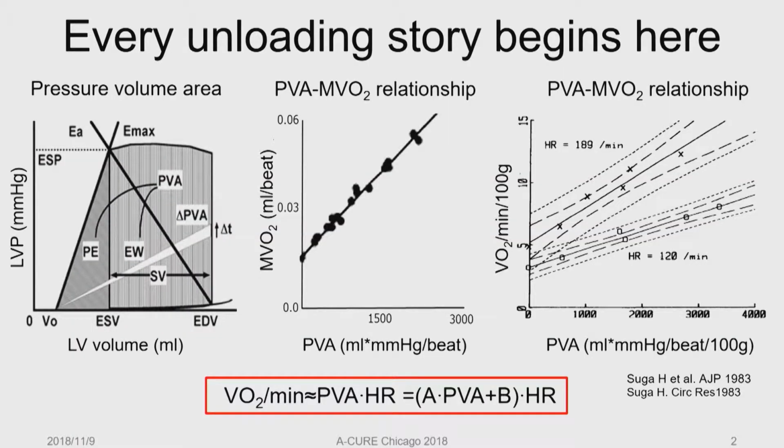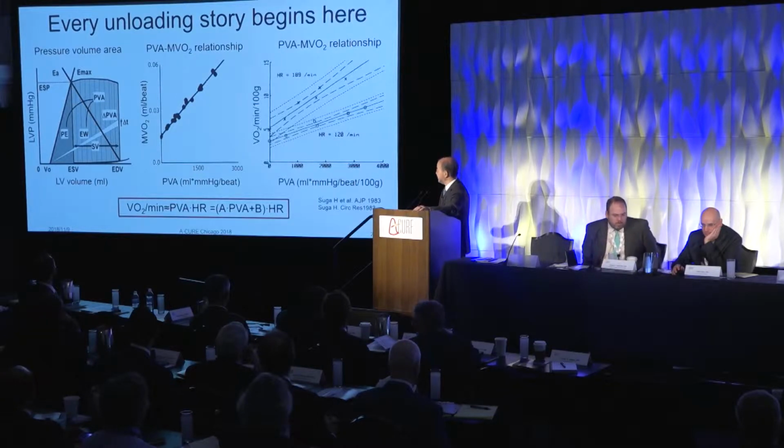So every unloading story begins from this figure: the PVA and MVO2 relationship. As the PVA gets larger, oxygen consumption becomes larger, with a significant offset which is independent of PVA, which is very important. And if the heart rate increases, we know that for the same PVA, oxygen consumption is higher. So if we can manipulate this PVA, we can manipulate the oxygen consumption for sure.